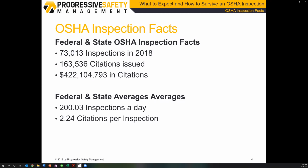The other thing, for the number of citations, that average, I also just went straight numbers again. I will say there's a good number of inspections, not a majority, that don't result in a citation. So it is very possible, and that's the goal we want to strive for, that when the inspection happens, we survive it and walk away with 0 citations. That's where we want to be. So for those inspections that end up with citations, the actual average is probably higher than 2.5 citations per inspection.